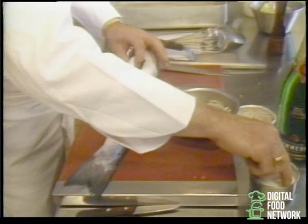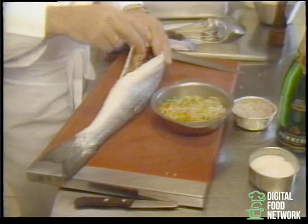He salts the inside of the sea bass and then takes the cooked julienne vegetables and stuffs the inside.